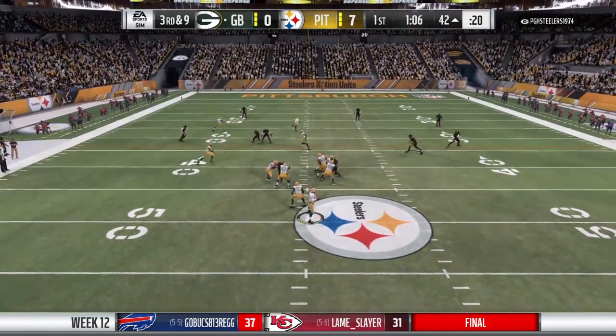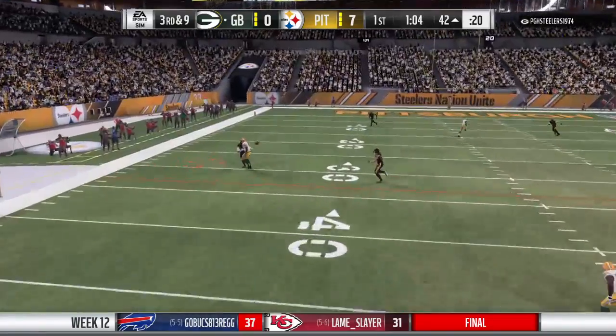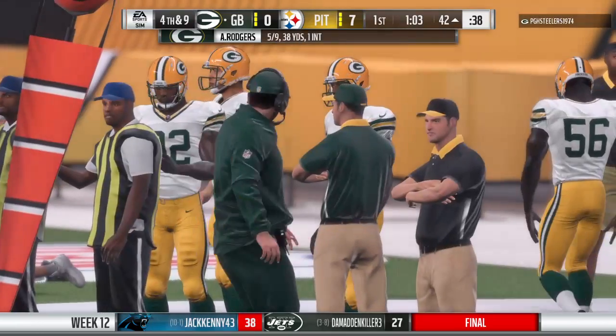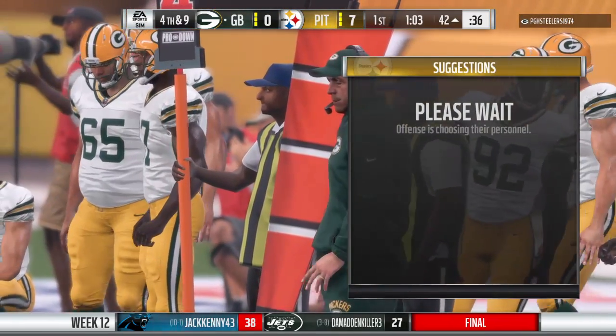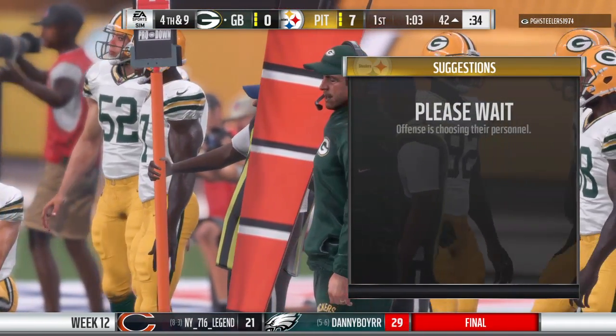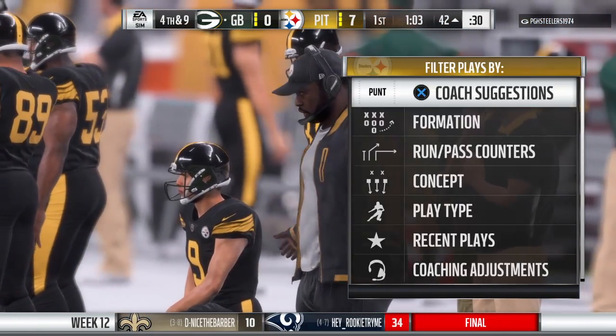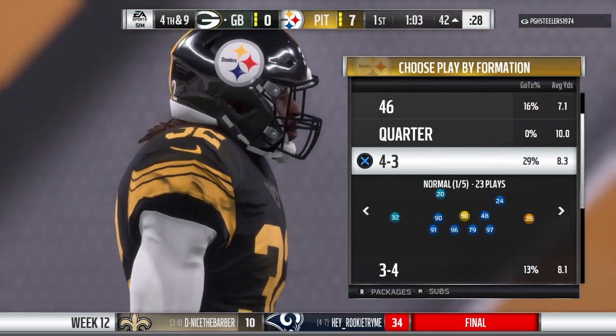On play action, Rodgers. And that is incomplete. It's a great job by this secondary. When I watch them, they remind me of elite defenders on a basketball court, right? They want to contest each and every pass. Great contest on 3rd down to bring up 4th.